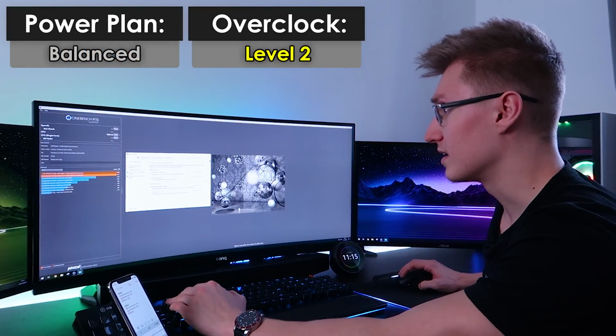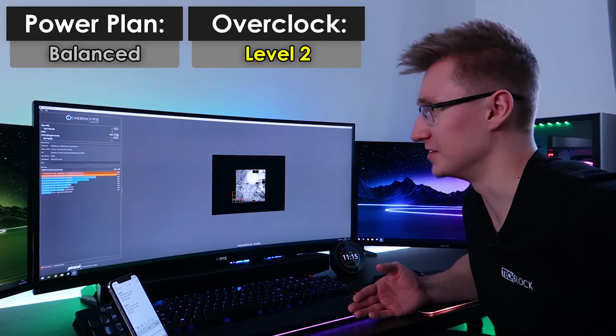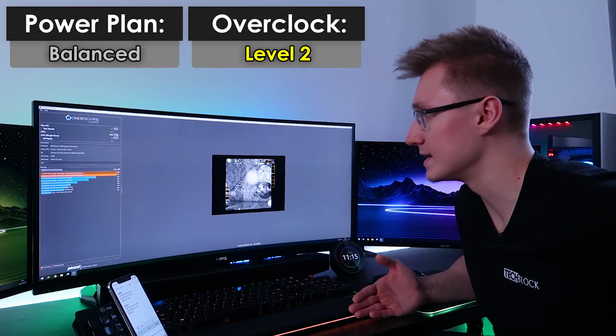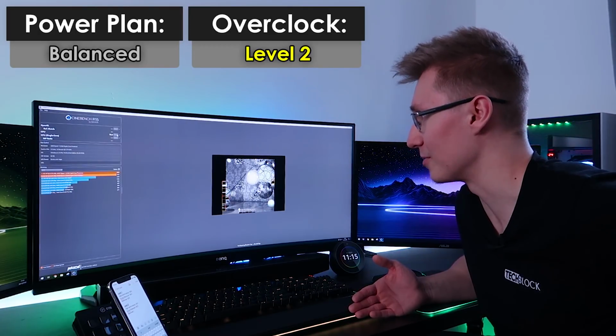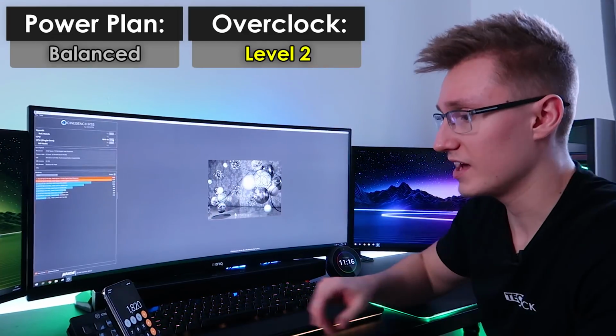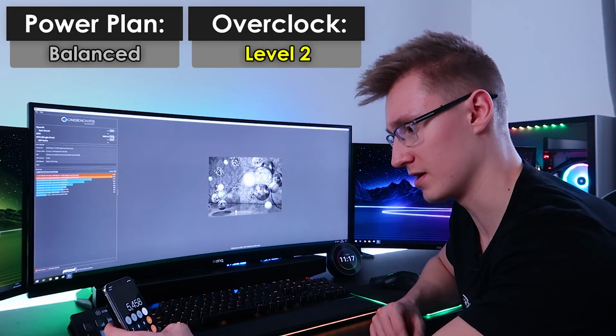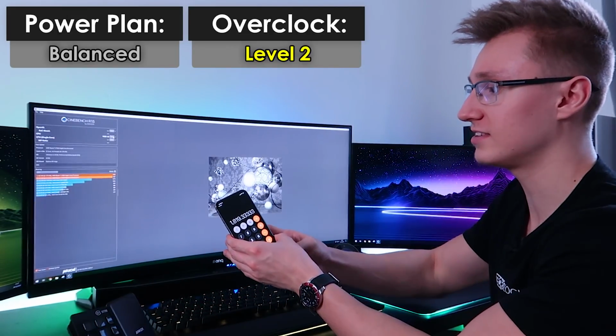Let's switch over to the regular balanced, aka recommended mode, and watch our score drop by a few points, I guess, as the regular balanced mode doesn't seem to be the best power plan for Ryzen. 1820, not a bad result. 1816 and 1822. Okay, divided by 3, that is an average score of 1819.